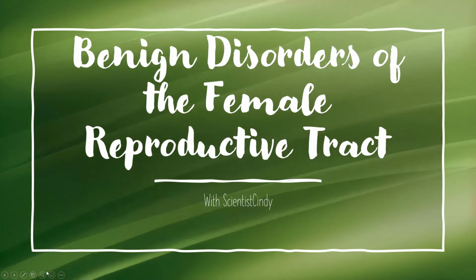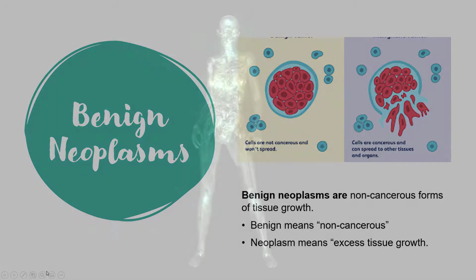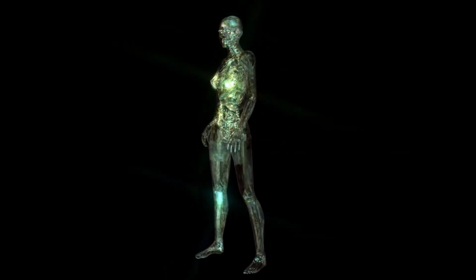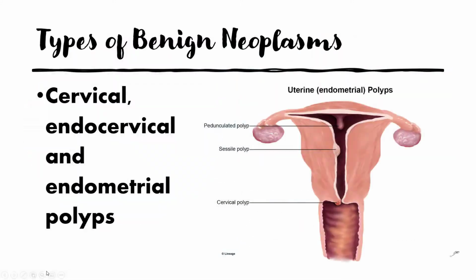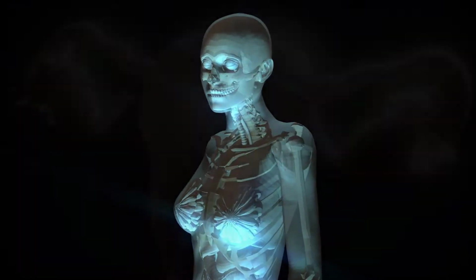Benign disorders of the female reproductive tract. Benign neoplasms. Benign neoplasms are non-cancerous forms of tissue growth. Benign means non-cancerous. Neoplasm means excessive tissue growth. Let's begin by looking at some types of benign neoplasms.